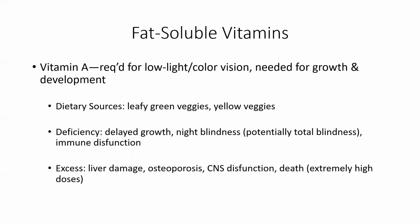Now, what happens if we don't have enough vitamin A? We could have delayed growth, obviously. And you could also be considered night blind. If you have a really, really bad deficiency, you could potentially go totally blind as well. That's not super common in first world countries, but it is a possibility. And you could even have immune system dysfunction.